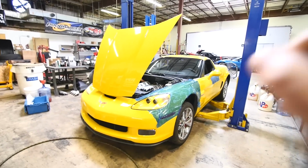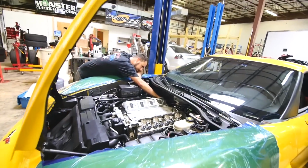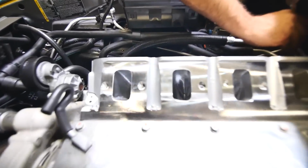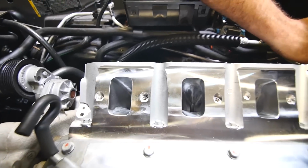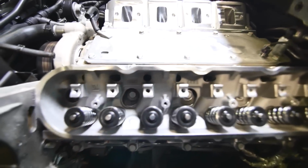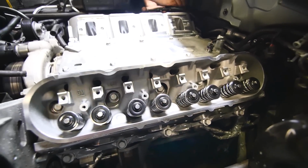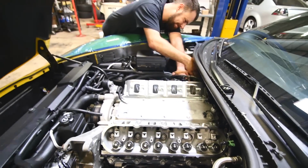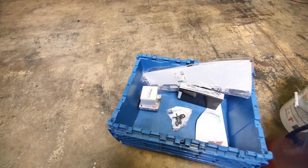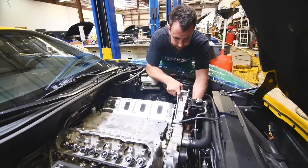So Eric is doing heads and, I believe, headers and intake on this C6Z. We based on this the other day. So I got the new heads on. Bored, milled, GM stock castings, as always. ETR dual valve springs. Now this will still get ETR pushrods, new plugs, a 160 thermostat, obviously new gaskets and all that good stuff.